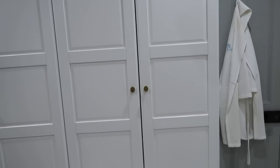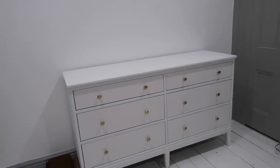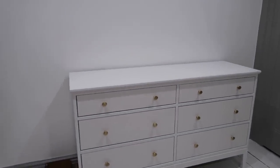But yeah, so it kind of matches my PAX wardrobes. As you can see, these are my PAX wardrobes. And they've got the same knobs on. But yeah, I'm really, really happy with it, actually. I actually can't wait to start filling this up. And I think it'll make a really nice filming background. So very, very happy with that.